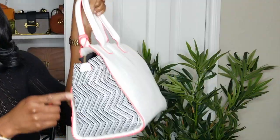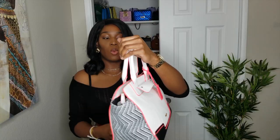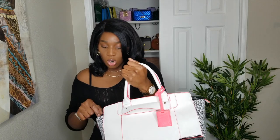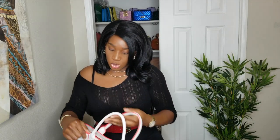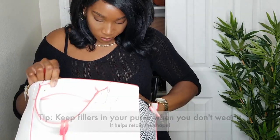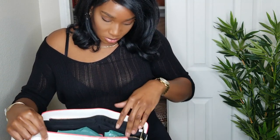It's really, really cute. I really fell in love with this design on the side, this black and white design on the side, and then it's white with the orange all around it, this neon orange. This can be worn as a handbag. As you can see, it's a satchel, or it can also be worn as a strap. Inside, actually, there's an area where you can hook the strap on. I need to clean this bag.